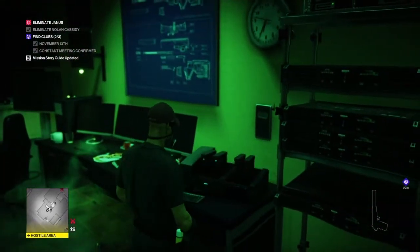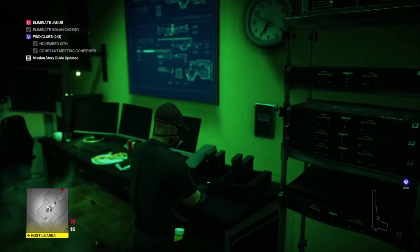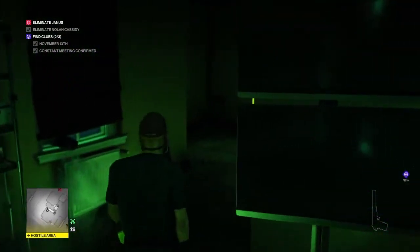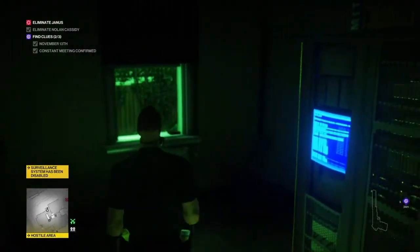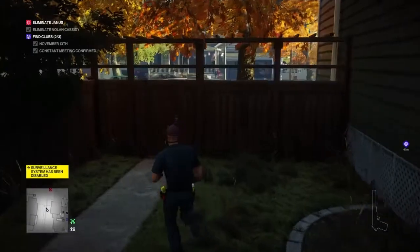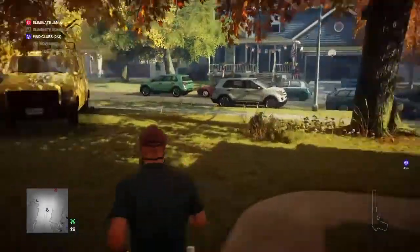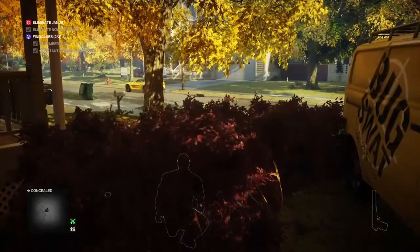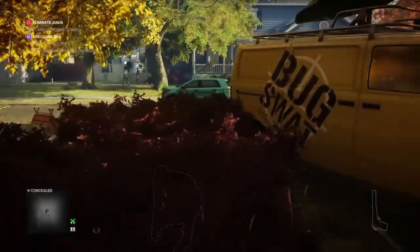So once Cassidy has been dealt with, we're going to make our way into the kitchen and take care of the surveillance system before exiting the kitchen via the window and back onto the main street. And we're going to put our suit back on because I don't like running around looking like someone from a pandemic.